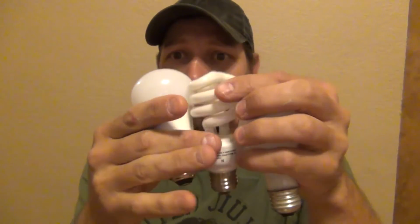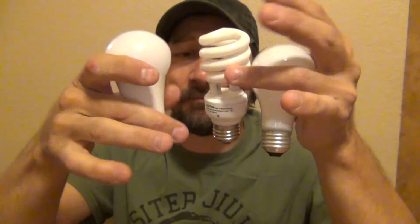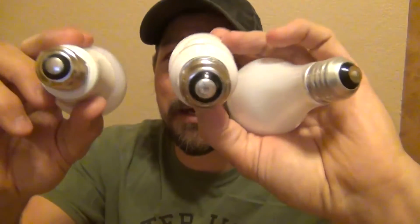So they look very much the same. They thread into the same socket. So my first move in this house to help reduce energy costs is to go through and replace every single light bulb in the house with LED.